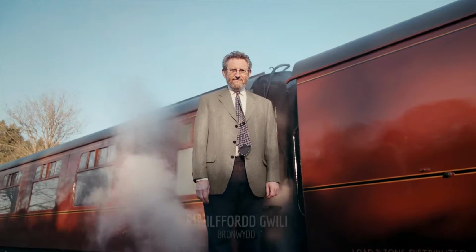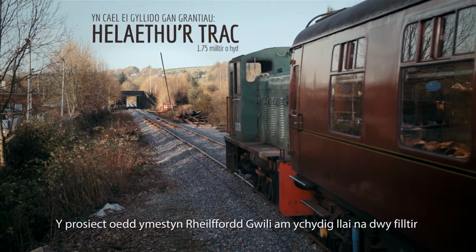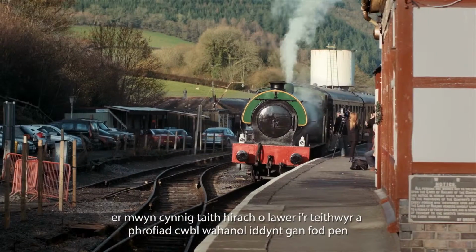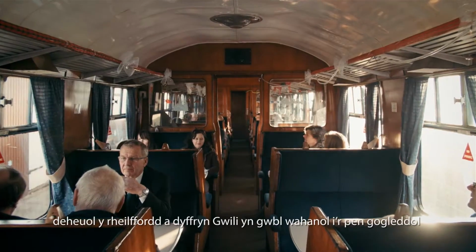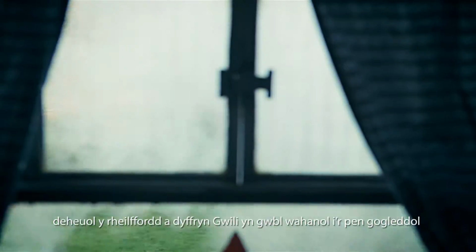The project was to build an extension to the Gwilly Railway, just under 2 miles in length. So it would be a much longer trip for passengers and a completely different experience for them, because the southern end of the railway, the Gwilly Valley, is entirely different from the top end, the northern end of the railway.